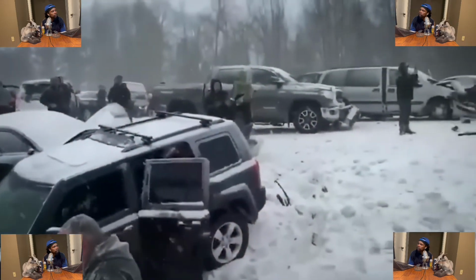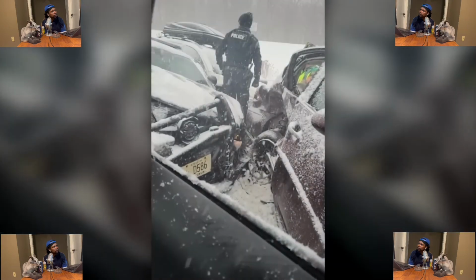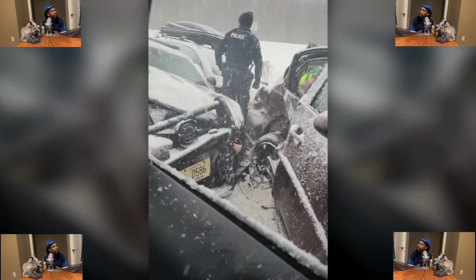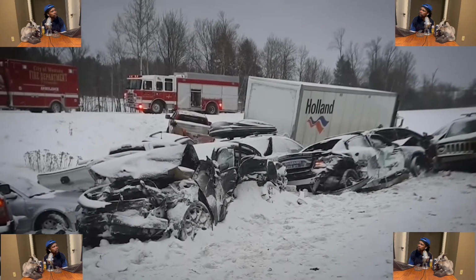You got it open? 6 minutes would pass until Jeff was able to free himself. From there, he immediately joined in helping other stranded drivers. A total of 39 vehicles were involved in the pileup, resulting in 10 people being injured.